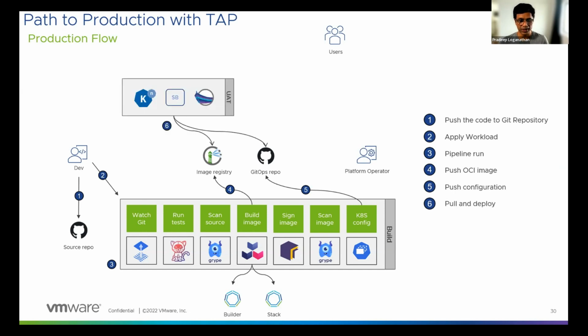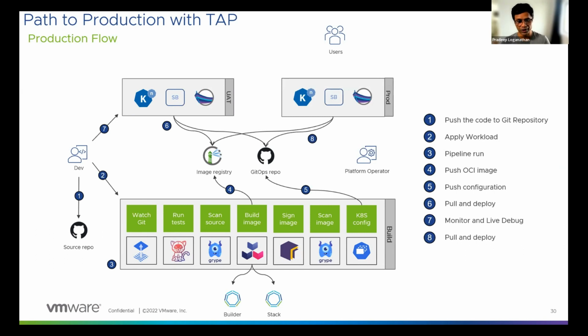GitOps operators running on the testing environment can now pull this image and deploy it onto the testing cluster, or the UAT cluster in this case. Once all tests are completed, the developer can then update the config to indicate that this can be pushed to production. Then the GitOps operator running on the production cluster will pull this container image, deploy it, and make it available to the end users. So we've run through a whole supply chain process, and at the same time we have taken care to shift security left as early as possible.